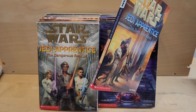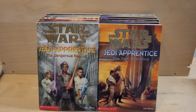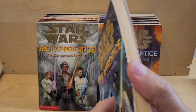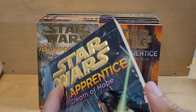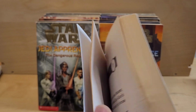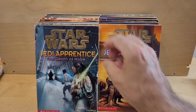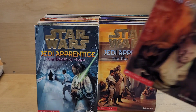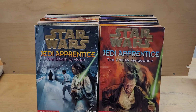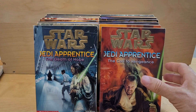This is number 14, Ties That Bind. Number 15, this is The Death of Hope. And this one's a water damaged copy. That's why it was water damaged, but still very readable. So that's The Death of Hope. This is The Call to Vengeance, and that's number 16. Okay, let me just note some of these.